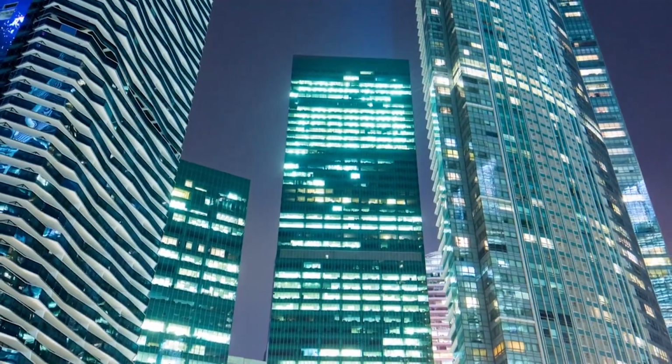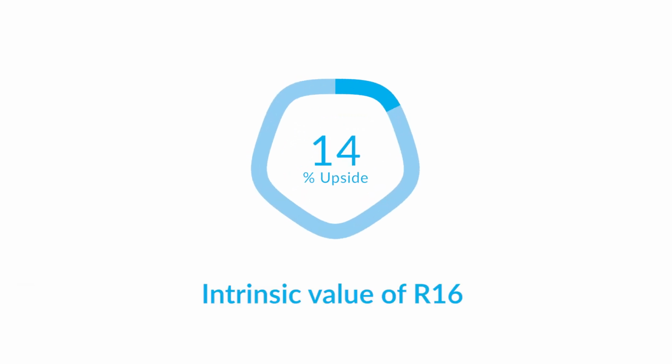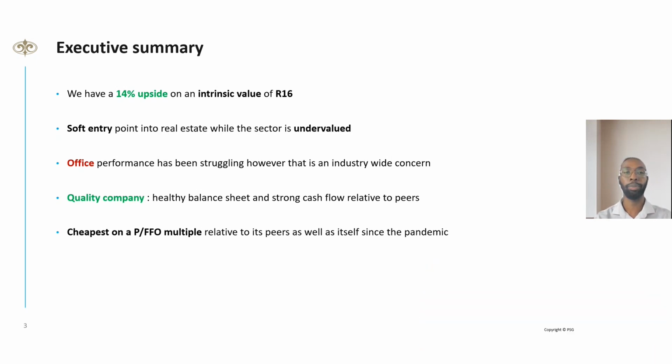In terms of the executive summary, we have 5 main points that lead us into our investment thesis, with the first being that we have a 14% upside on an intrinsic value of 16 Rand. The valuation is a bit skewed to the bull side, but that's because of our stance and some of the macro and company-specific factors considered in the valuation.